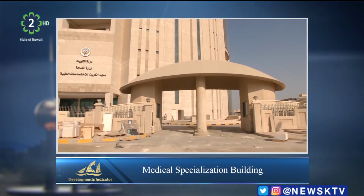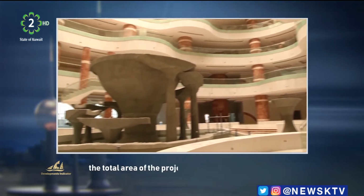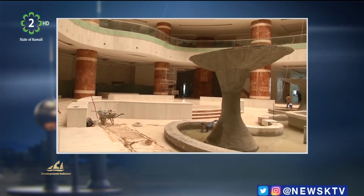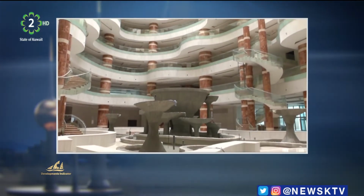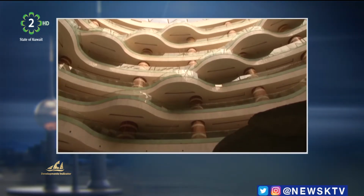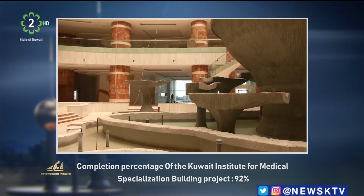Kuwait Institute for Medical Specialization building is located in the capital, Sheikh Al-Sabah Health Area. The total area of the project is 15,000 square meters and the building area is 73,000 square meters. The project comprises the public foundation, the scientific faculties, the institute committees, as well as the sources of information and computer center and the central medical library. Completion percentage of the building is 92%.